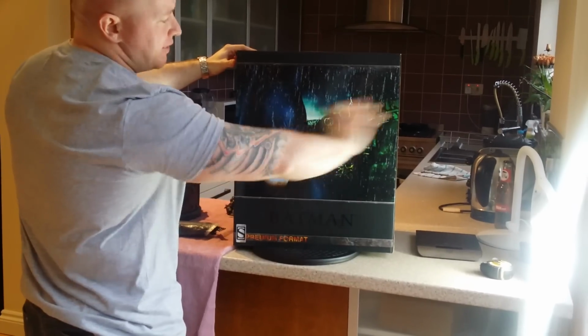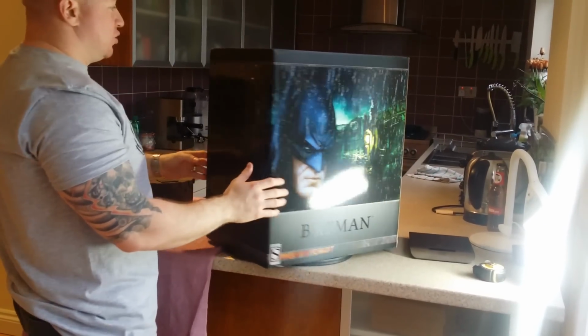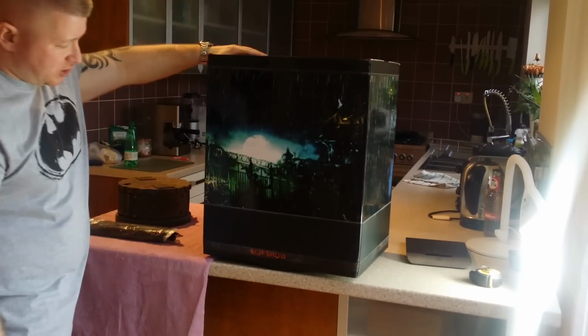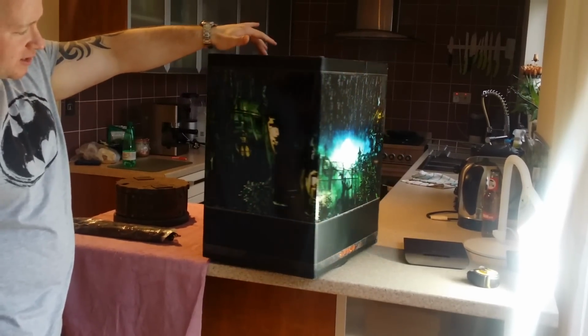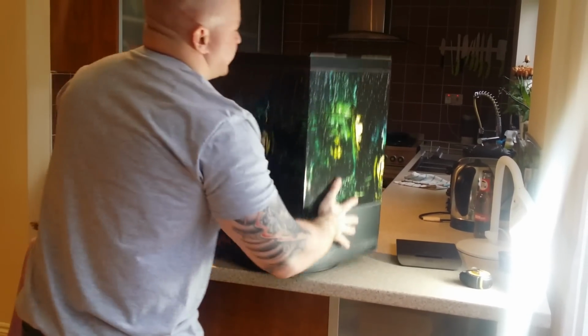So you can see you've got the bat in the forefront, and then this is the Asylum from the game. It's actually one of the better games for us. I really enjoy this game a lot. It's got a nice glossy print running all the way across it, and it's basically of the gates of the Asylum from the game. It's actually a cracking game, as you can see there.